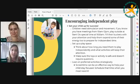So, what we need to do is create a space that's manageable for you so that you can work, but manageable for the child that you're in earshot or in the next room that they can get to you if they need you, but also that they can be independent and safe in that space.